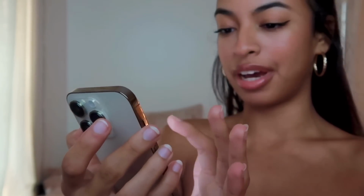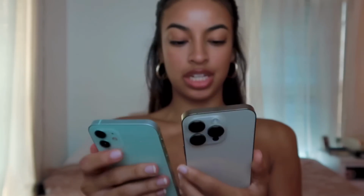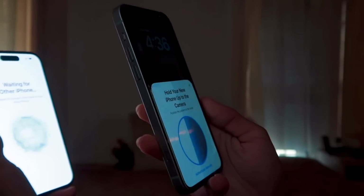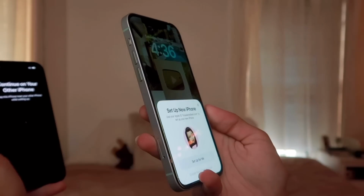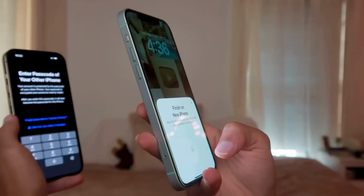Hello. All right, let's, ooh, okay. So we're setting her up now. English, United States. Bring your current iPhone or iPad near this iPhone to sign in and set up. We're setting it up. Hold your new iPhone up to the camera. Oh, did y'all see that? I don't remember having to do that on the last one. Set up new iPhone, use your Apple ID. This is so easy right now.